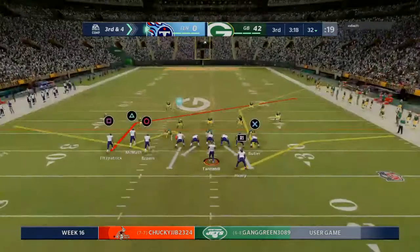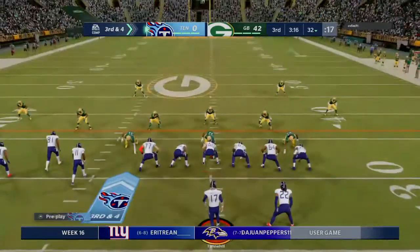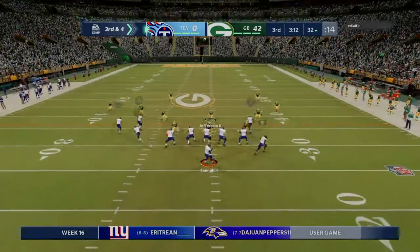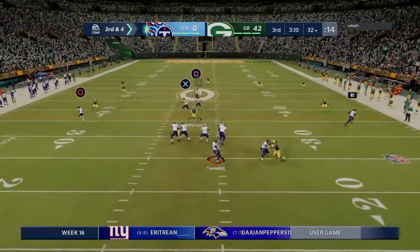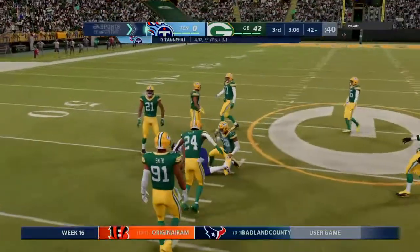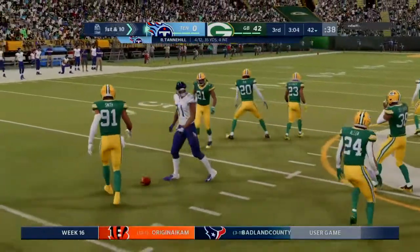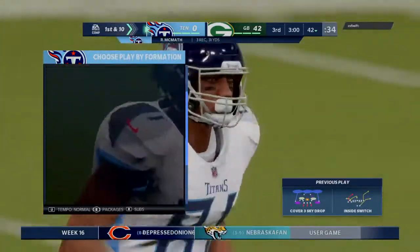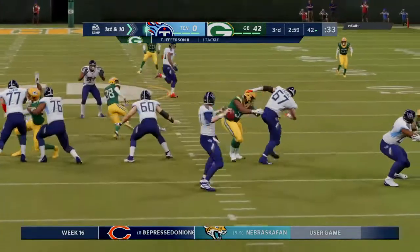The Packers bringing in an extra member of the secondary here to try for the 3rd down stop. From the gun, here's Tannehill. Over the middle, it's complete. And he will have a Titans 1st down as they're able to get the 3rd down conversion. That's a 1st down pickup for Tennessee on a gain of 10.